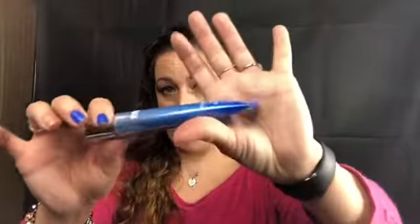Okay. So here we have the Dr. Brandt Luminizer Primer. All skin types, illuminating primer base. Nice. This retails for $38. I love Dr. Brandt, and I use the facial scrub and all that. Super excited.